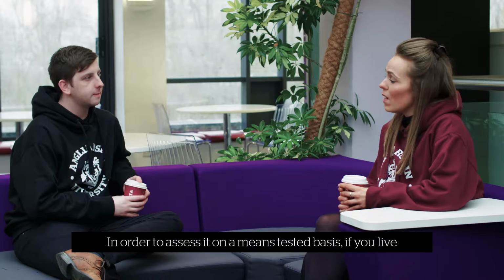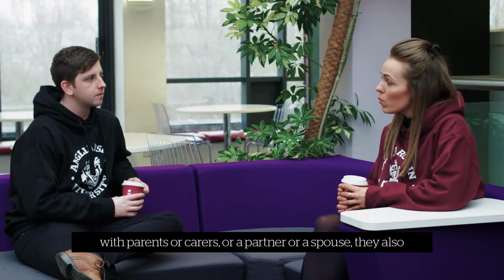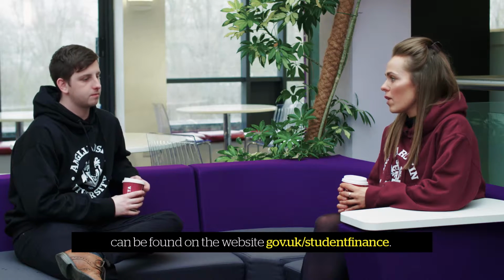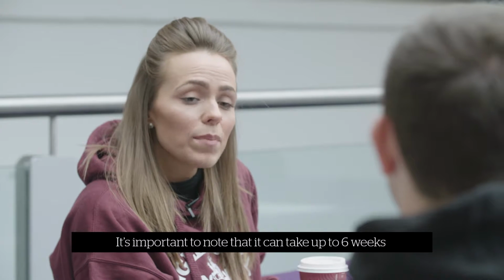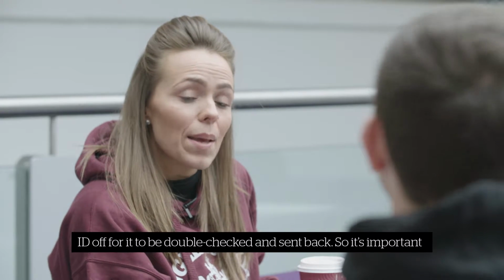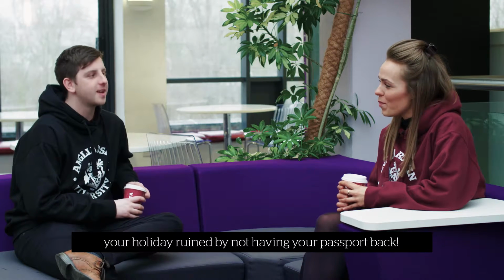In order to assess it on a means tested basis as well, if you live with parents or carers or a partner or a spouse, they also need to fill out a section of the form. But information on that can be found on the website .gov.uk/student finance. It's important to note that it can take up to 6 weeks for you to submit your application form, and when you send your ID off, for it to be double checked and sent back. So it's really important to maybe send your birth certificate because you don't want your holiday to be ruined by not having your passport back.